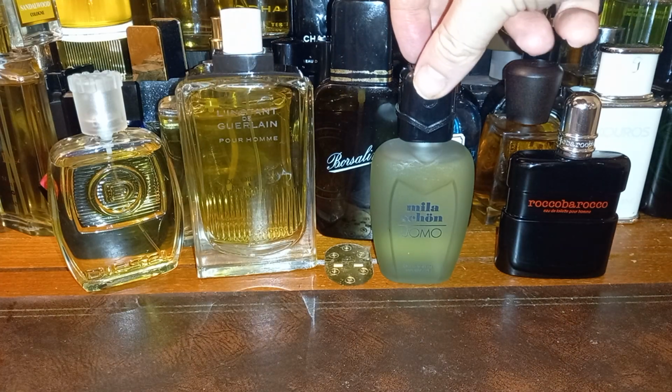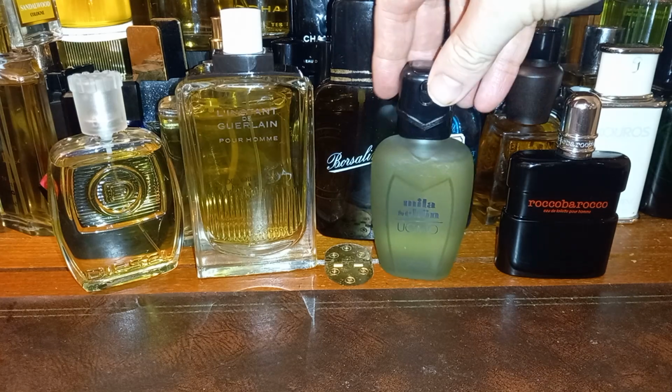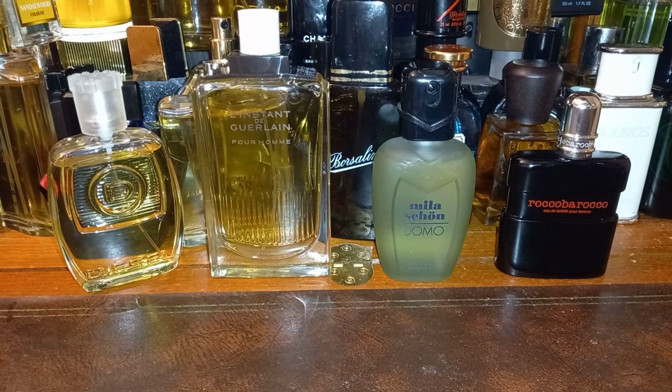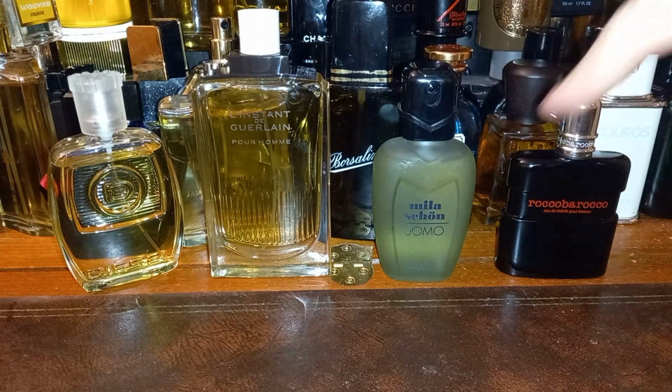Next, we have Mila Schön Uomo. This was recommended to me by Thomas from Stumptown Smells, or Early Greek as he is now. Always confuses us, that. He said that was like rare vintage juice and that it's really good. So I'm looking forward to trying that.